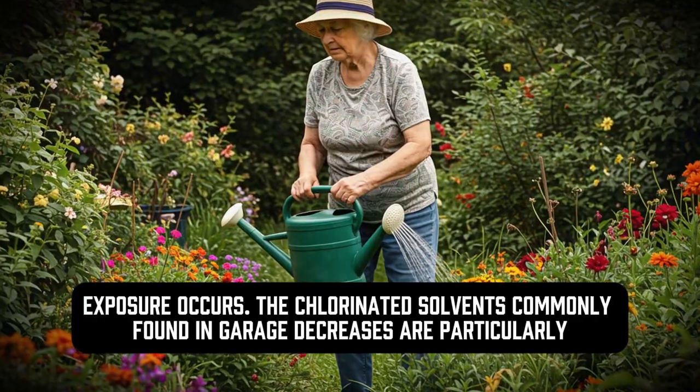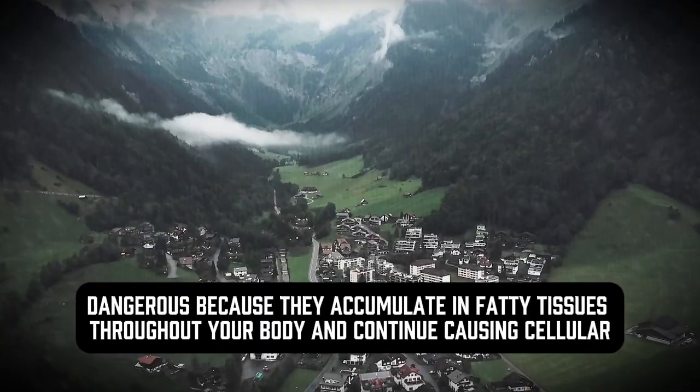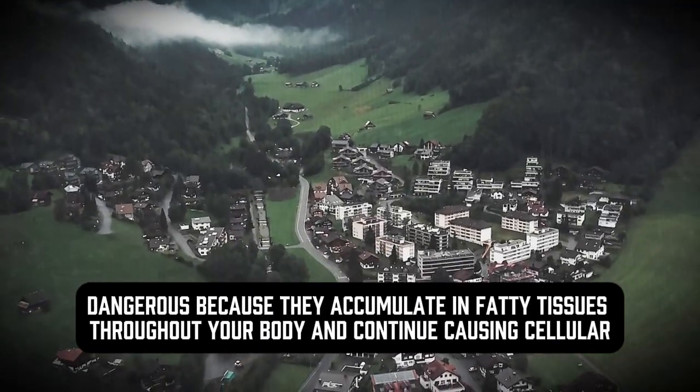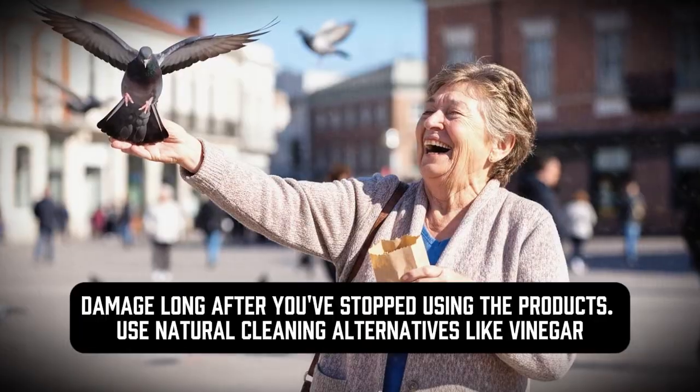The chlorinated solvents commonly found in garage degreasers are particularly dangerous because they accumulate in fatty tissues throughout your body and continue causing cellular damage long after you've stopped using the products.